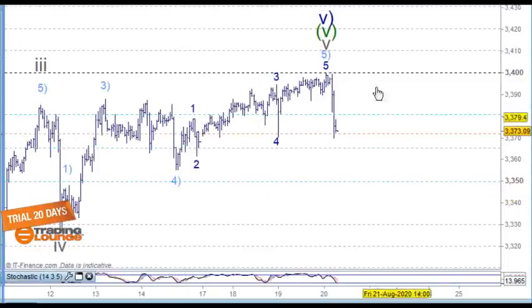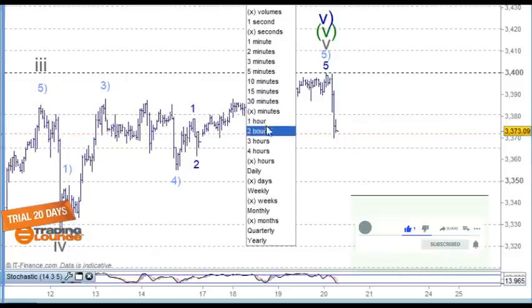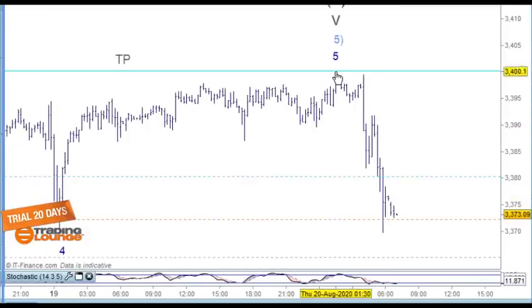We'll just come back to this in a moment. So I think any long trades that we've had in here were exited at the 3400 here, or just shy of that a tad. And as I mentioned, this does look impulsive to the downside here. We can come back and have a look at that. But in a nutshell, 1 and 2 here, and 3 and 4 and 5 here.